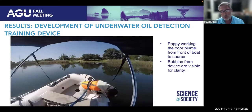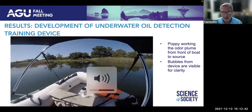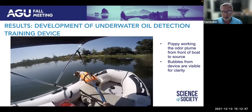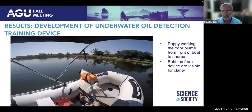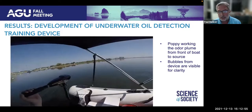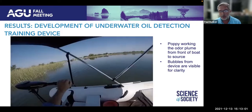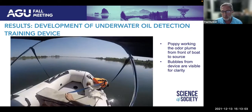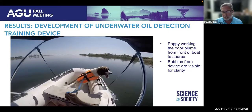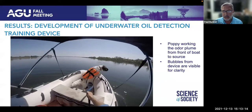Hi, so one of the major limitations in training a canine for actual underwater oil detection is the fact that we can't put oil into a water source to allow us to train the dog so it can be rewarded and understand that oil is a productive odor it needs to look for. So the team developed an underwater device which allows us to pump the headspace through bubbles under the water course bed, and then it emanates from the surface into a plume. And I've trained my dog here, Poppy, to search off the front of a boat and look for that plume as if it's being carried in the air.